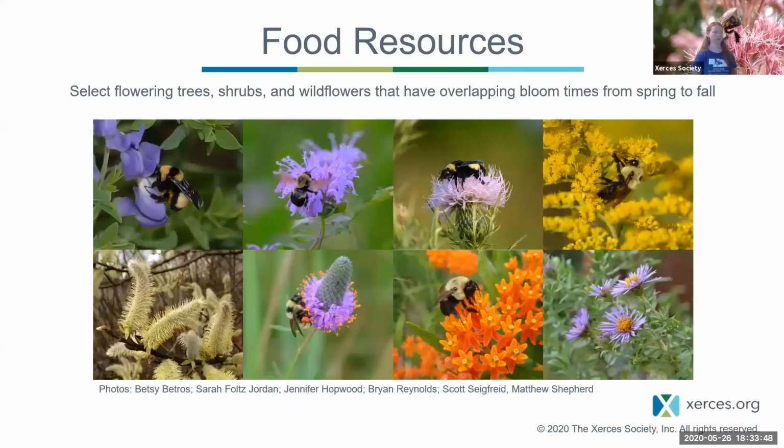So when we look at food resources, it's important to have a diversity of floral structure on the landscape, meaning you want flowers that look different from each other, including their shape and their color, because these flowers are going to offer different resources. They're going to have different proteins, different amino acids that the bees are going to need to survive off of. And not only do you want differences in shape and color, but you want an overlap in bloom time. So you want early blooming resources and you want late blooming resources so that the bees are supported throughout their entire life cycle.